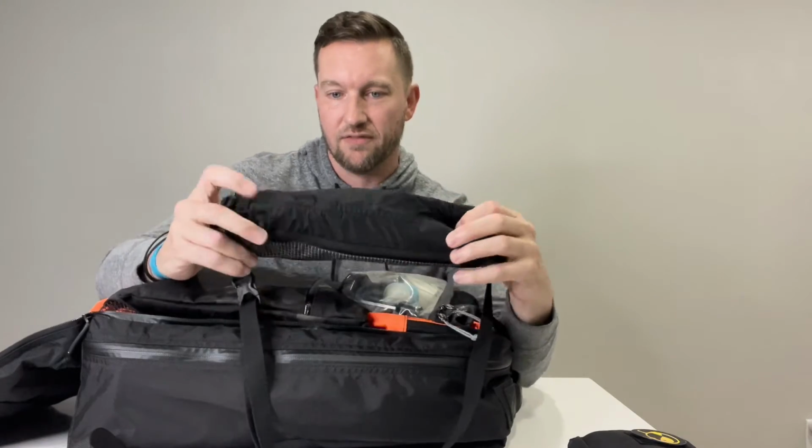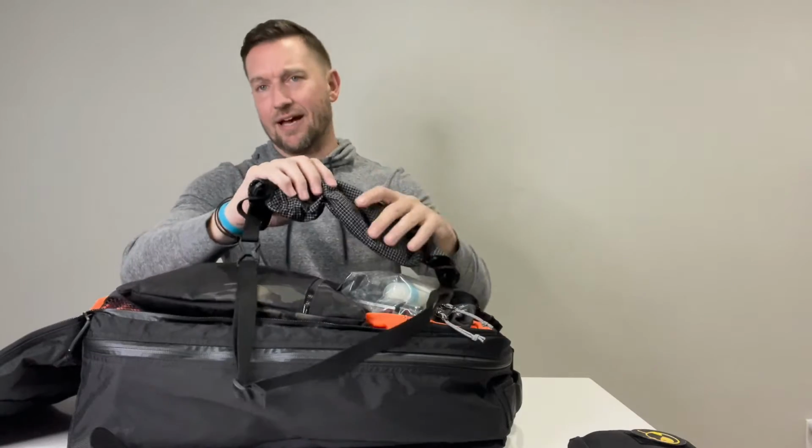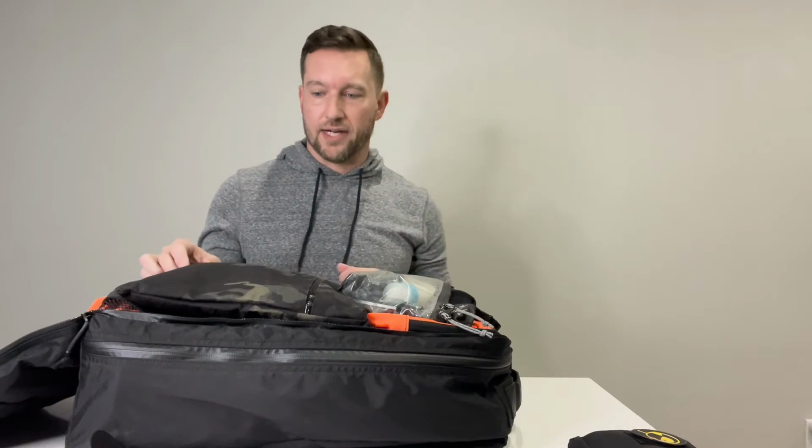And then the rest of it just folds out and you can expand it. I don't remember the exact size of it. I wanna say maybe like 3 liters. But it's very great, lightweight, gives you a little extra space if you don't want to carry a bag around.